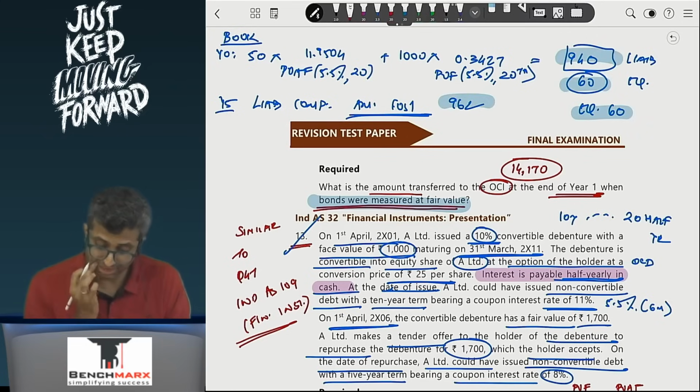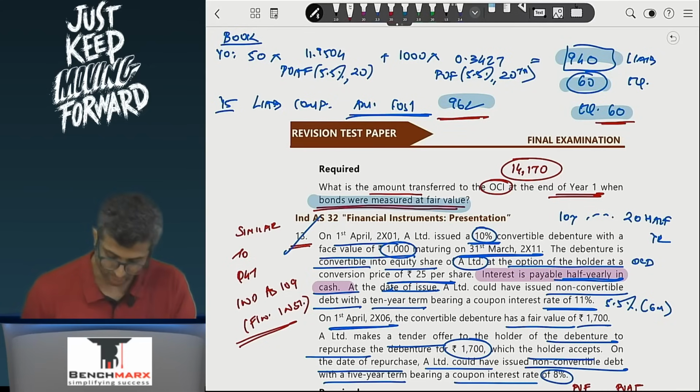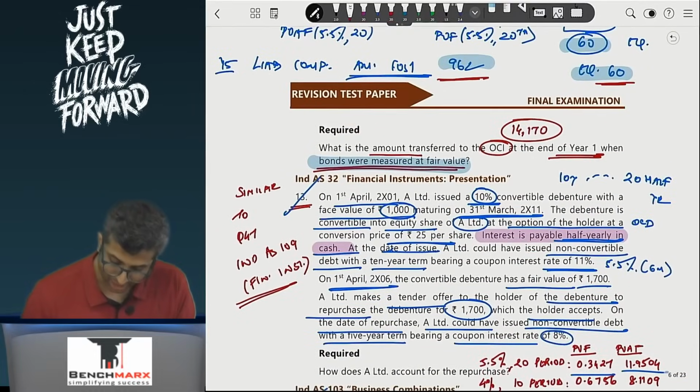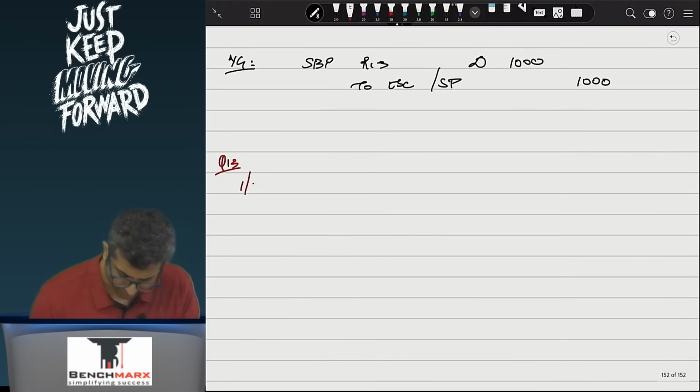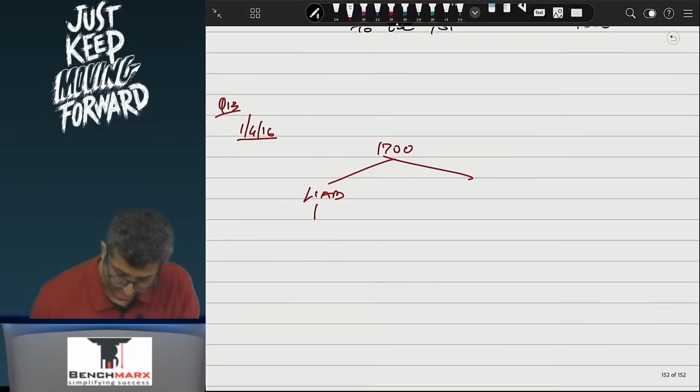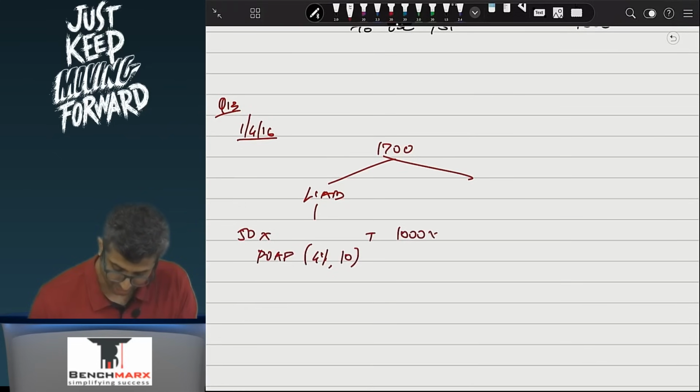But now you are repaying at 1700. Is that 1700 only for the liability? No. Is it only for the equity? No. Is it for both? Yes. Which means I have to segregate the 1700. How will I segregate the 1700? Well, over here, this was question number 13. At 1st April 2016, I will say that out of the 1700, something will be towards the liability component, which is 50 into the PVAF at the revised rate of 4% for the remaining 10 half years, plus 1000 into the present value factor at the rate of 4% for the 10th period.